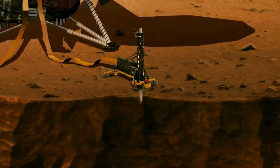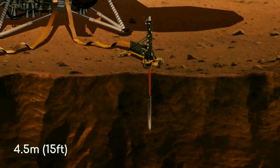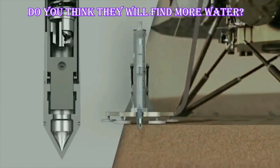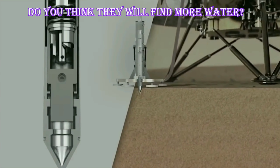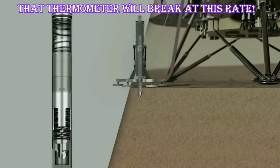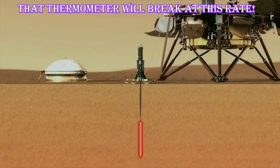The other instrument is a highly sensitive thermometer, which will take readings from the surface all the way down to 4.5 meters in the crust by using a little hammer to bury the instrument down. By extrapolating the temperatures as it goes down, scientists can predict where the mantle must start and how hot it must be near the center of the planet. With a combination of the data InSight generates, scientists will better understand how the interior of planets impact the surface environment, as it's not fully understood yet.